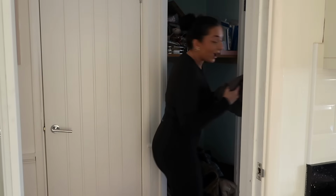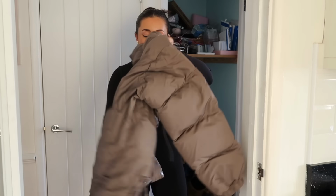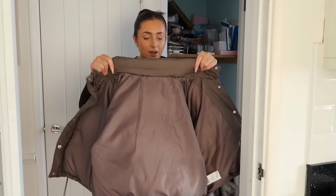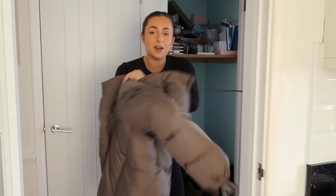The thing is though, I have got some cute ones like this. I do like it, but it's not the most comfortable. I'm going to have to try it on quick. But I remember this one, I'm sure it annoyed me. These bits annoy my neck. It's going in the maybe pile for now.